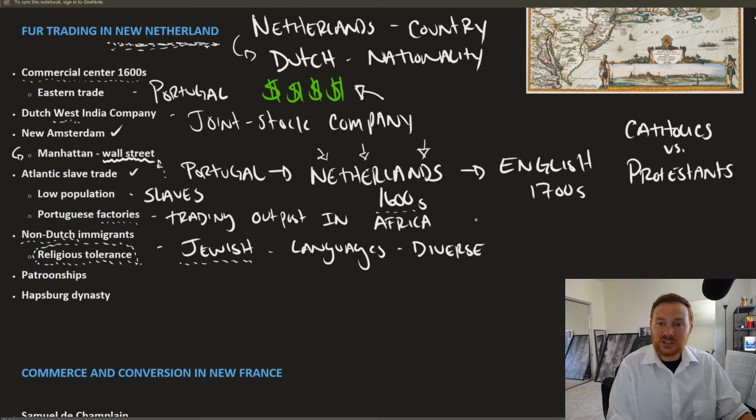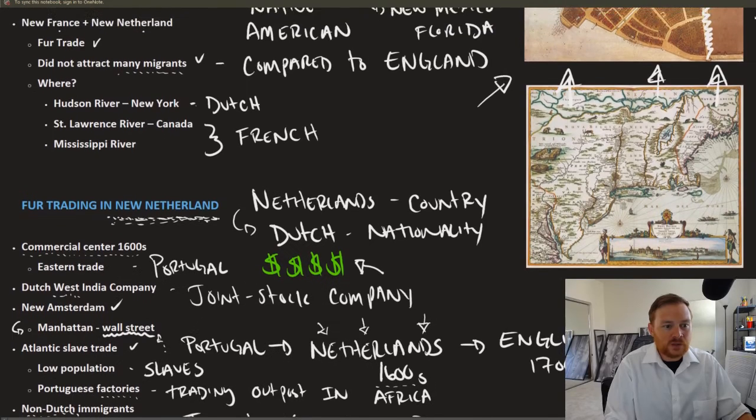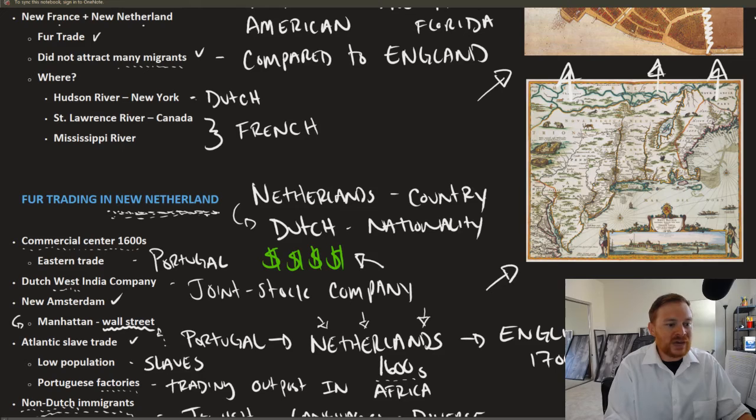The Dutch did try to attract, actually, I don't know how this ended up here. This shouldn't be here. Let's cross this out. The Dutch did try to attract more settlers by granting patroonships. These are land grants, right? So the Dutch were essentially giving away land in the New World in an effort to attract more settlers, but the colony really struggled to do so. This is a crude map of some of the Dutch settlements at the time.